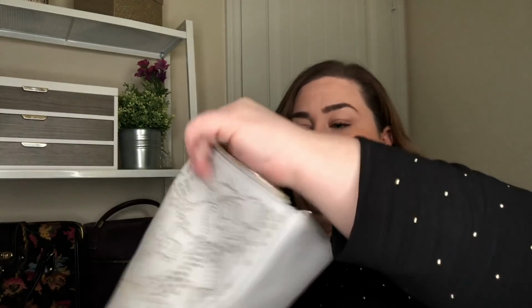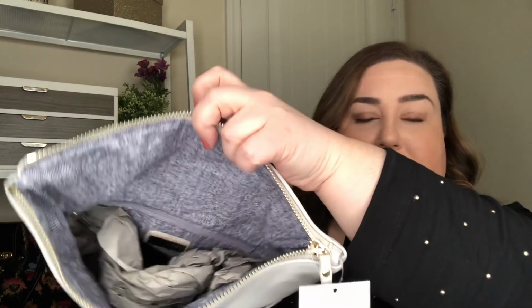And then it does come with a chain if you want it to be a shoulder bag. I'm guessing it's not long enough to do crossbody. And the inside has a nice big pocket with a zip enclosure in there as well. So it looks like it could carry a pretty good amount for the night.